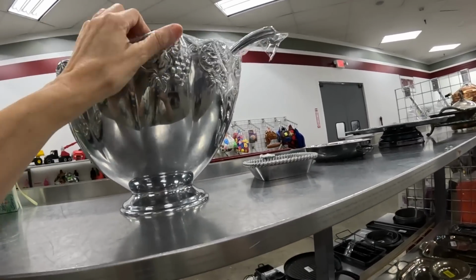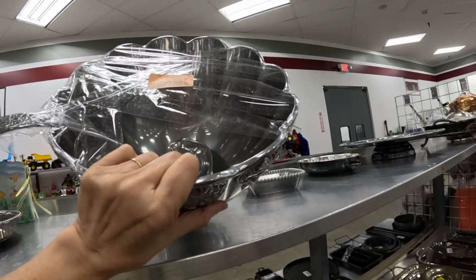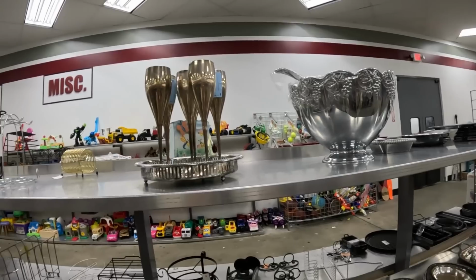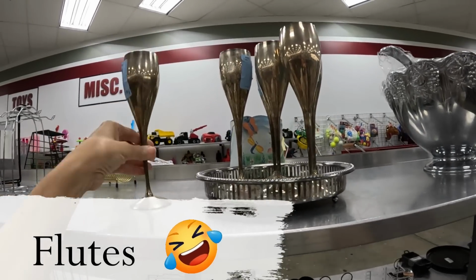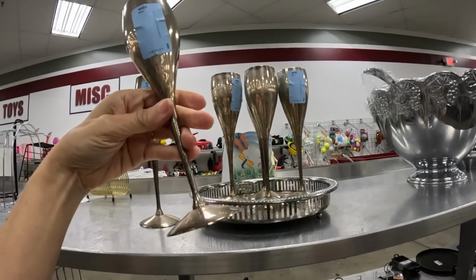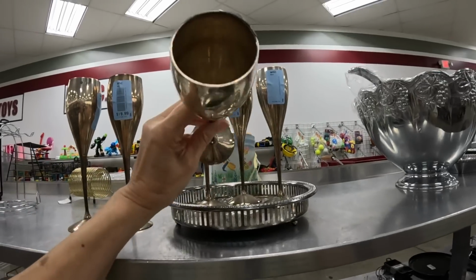What did they want for this? Did we see a price? I'm always turning everything around. There we are. Ooh, $40. They're recognizing the Lenox name. All right, we have some silver plate goblets. No marking. That's definitely silver plate. Oh, $19.99. Oh, okay. I thought they meant each. For all 6. That's not bad.